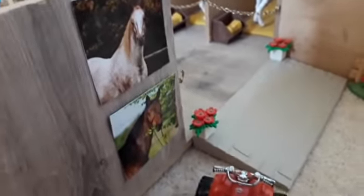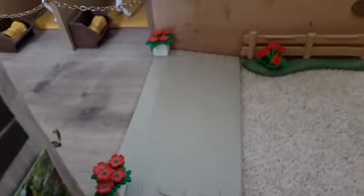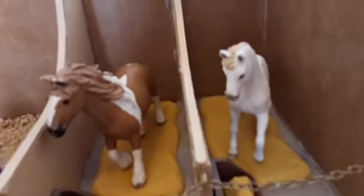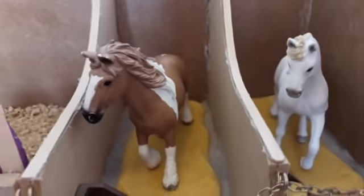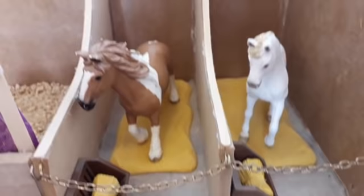On the wall here, we have 2 lovely horse posters. I absolutely love those 2. There's a lovely ramp up on inside, so let's go up it. Welcome to the show barn. Starting over here in the back right, we have Blossom, my Andalusian mare, and Boomerang, my Tinker mare, and they look quite cosy in there, to be honest, with all that hay.